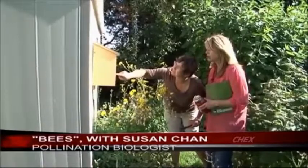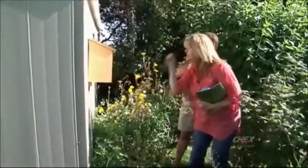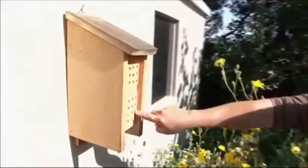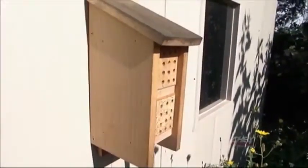Those are the nests there. These ones haven't been occupied. Oh, there's some holes there. Then some of them are full. So these ones have actually been parasitized, so something has come in and eaten the larva of the bee. See, it's all a cycle. Everything has its own predators and its own problems. That's how everything is kept in check and balance.